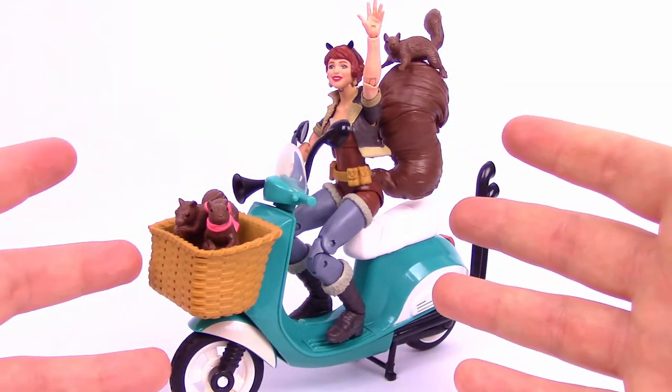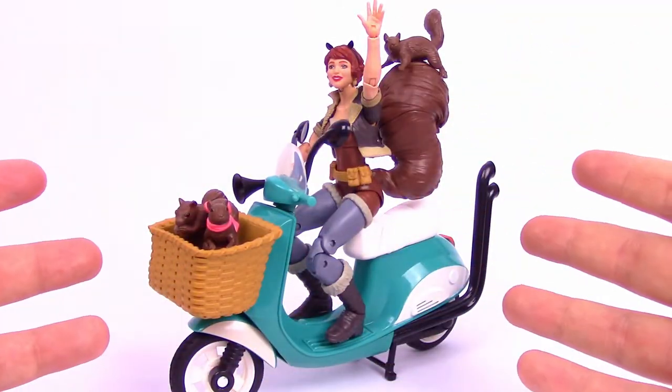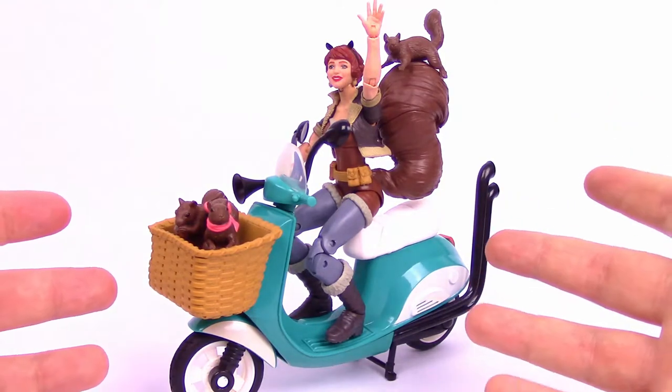So that kind of gives you a little understanding about Squirrel Girl. She just looks like a girl that's obsessed with squirrels and wears a tail and stuff, but she actually has some powers, and some pretty good powers at that. So it fits pretty well for her.